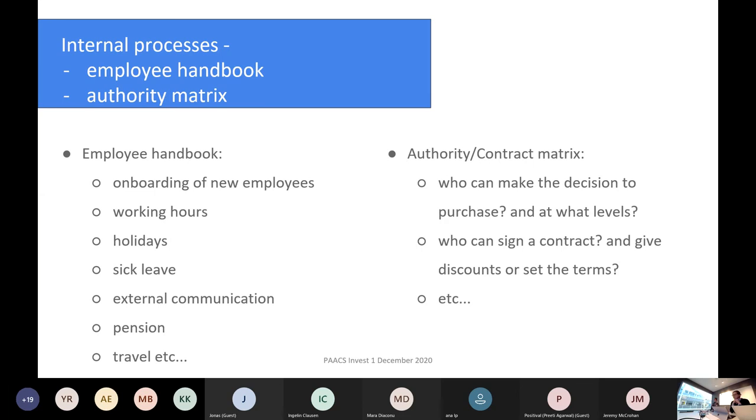And the authority contract matrix is basically just to make sure that everybody knows what's within their authority and what's not. You don't want an intern being able to do a purchase on behalf of the company. So it's important who can do your purchases, who can enter into contracts. If you sell, who can sell? If you want to sell at a discount, can that be decided by whoever, or does that need to be raised to a different level, etc., etc.? So that you afterwards get a sort of stringent organization.